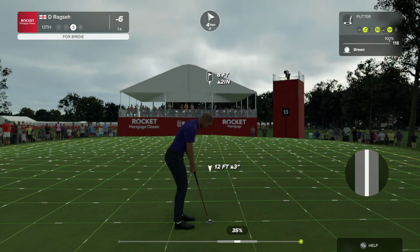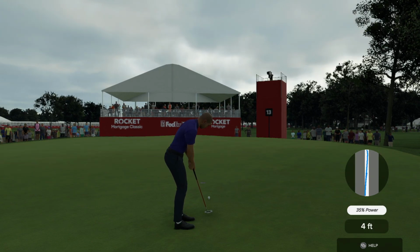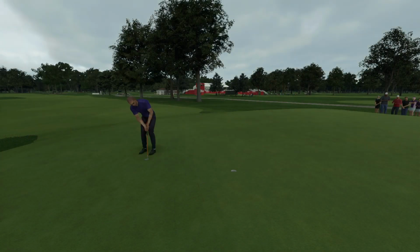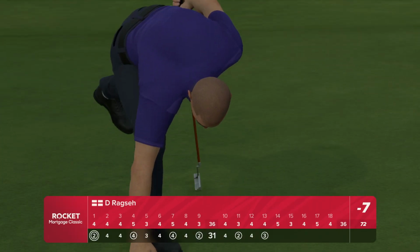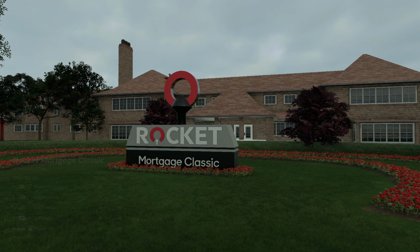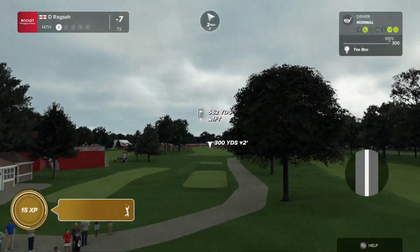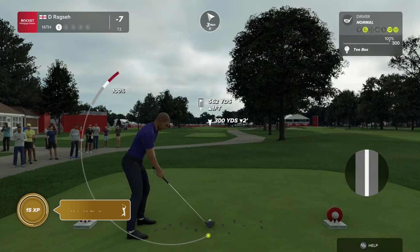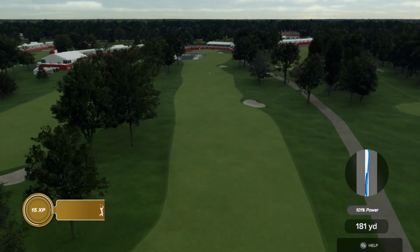Fairways and greens. Easy game, isn't it? This putt is for a share of second. That's tracking and racking up their 5th birdie of the day. And that will take him to 7 under. And with that hole behind them, they're sitting in 2nd place, behind the leader, Brooke Henderson. Getting closer to that top spot on the leaderboard. This is getting interesting.